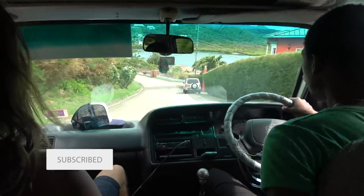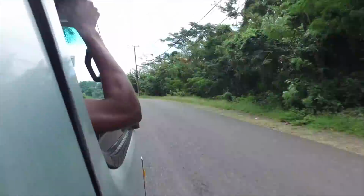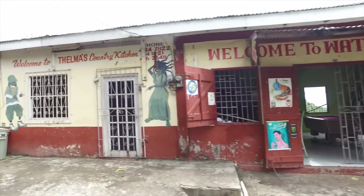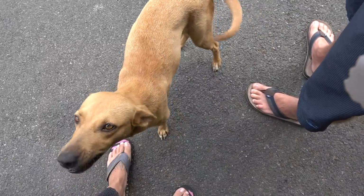The rest of the gang was all in work and editing mode. But it was our last full day on Grenada, and there was still so much of the island that we wanted to see. So, we decided to go on a solo mission to check out a few other cool spots we'd heard about. Hello, cuteness.